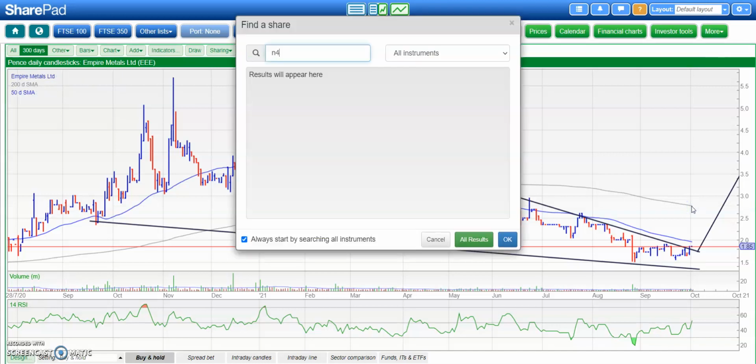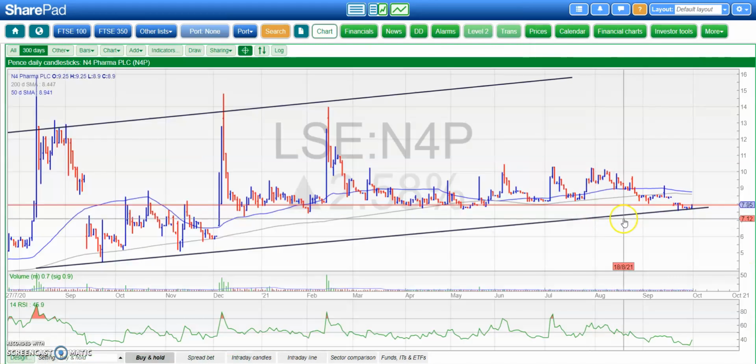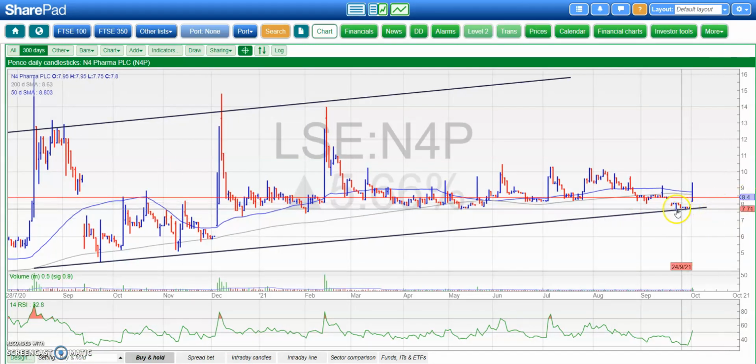One of the RNSs of the day has been N4 Pharma. And this looking quite decent. The reason for this looking particularly decent is we've had an island reversal. That's a gap down and then a gap up, which is a major charting plus point.